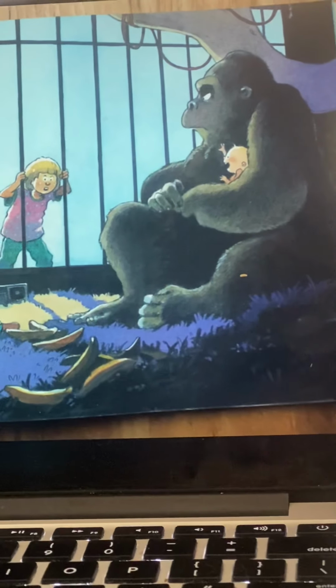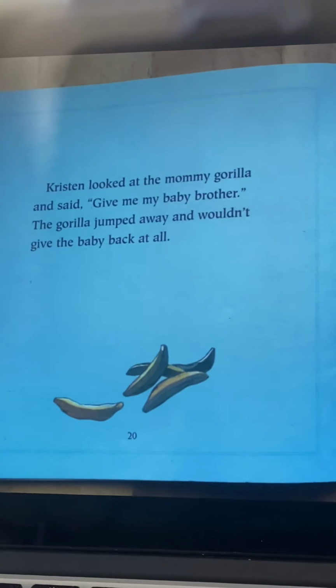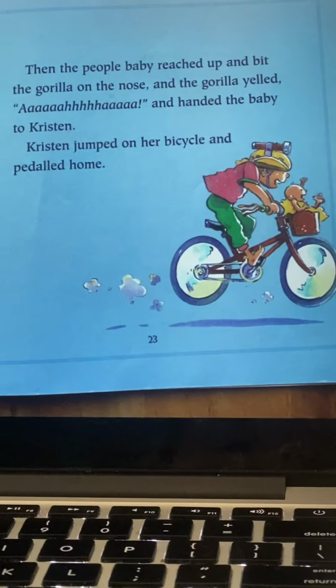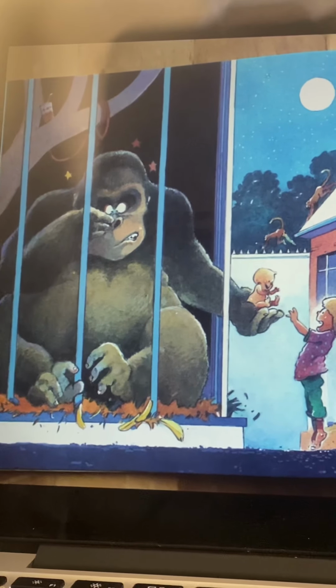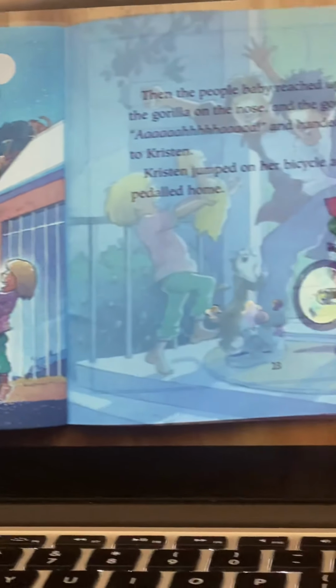Kristen looked at the mommy gorilla and said, "Give me my baby brother." The gorilla jumped away and wouldn't give the baby back at all. Then the people baby reached up and bit the gorilla on the nose, and the gorilla yelled, "Oh!" and handed the baby to Kristen. Kristen jumped on her bicycle and pedaled home.